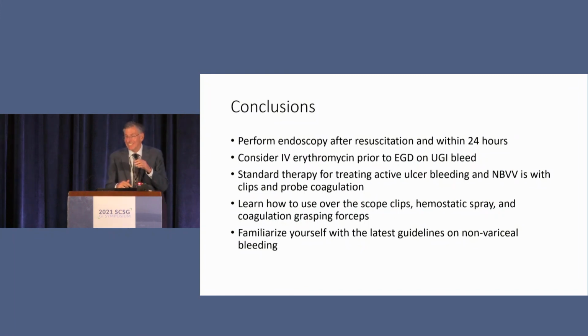Yeah, Sam. If it's a huge duodenal ulcer, you may just have to do clips. You may be able to use the over-the-scope clips, but those sometimes get difficult and challenging. So it's not always super easy for those.